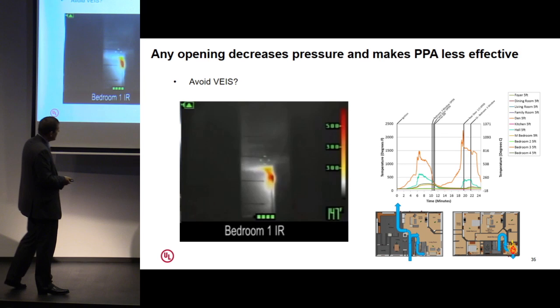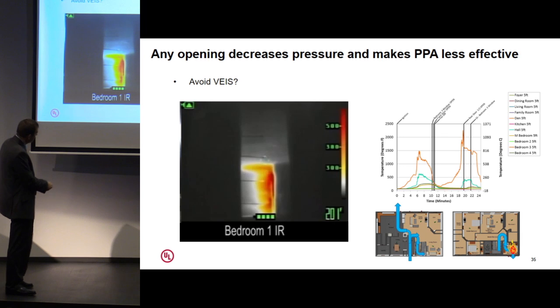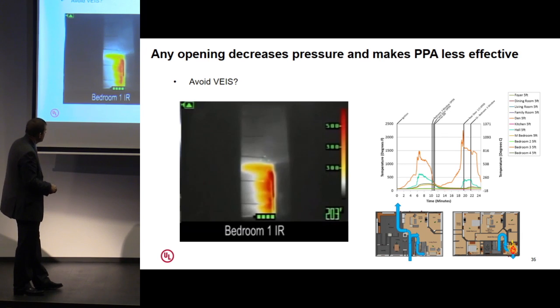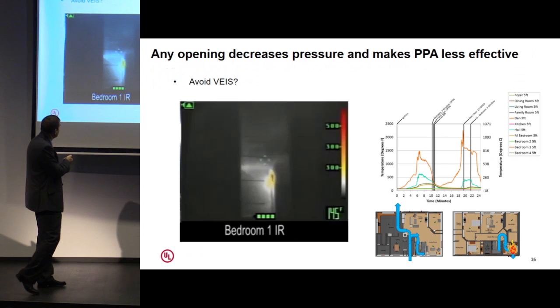Well, when I start to do that, we ignite our fire. It's growing in this bedroom here. I am looking down the hallway at this doorway here, so the flow out of the top is the flow out of that doorway. And we see that our fire is flowing out of that doorway. Our fan's not turned on yet. Oh, I'm sorry, our fan was on, and then we open our door. So let's go back and look at that one more time.